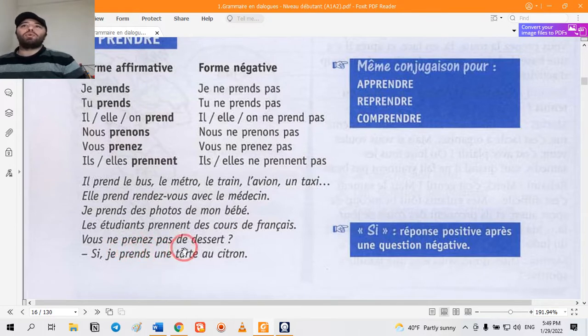So, vous ne prenez pas de dessert? Si. Guys, whenever you have a negative question, if your response is positive, you must say si. For example, vous n'êtes pas étudiant. You are not a student. You say si because your response is positive, because you are a student. It's a positive response when you have a negative question.